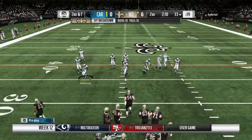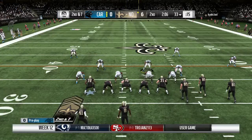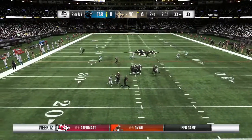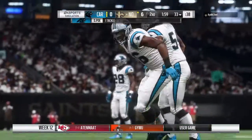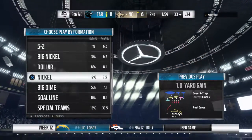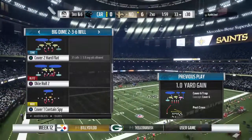They don't need to run another play here before the 2-minute warning. Let's see if they do it anyway. Looking to throw on 2nd down. Lindsey steps, and it's a fumble. A minute 59 to go in the first half. We're back to New Orleans after this.